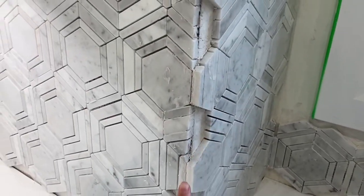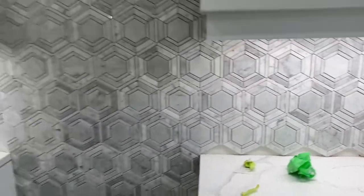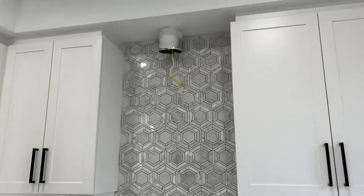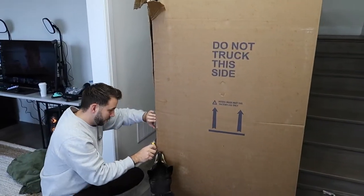Doing lots of the little cuts here. Just all the intricate work we have left to do. We laid all the big sheets out all the way up to the top. It's looking great. So all the intricate cuts, which take a really long time, and then we have to grout it.